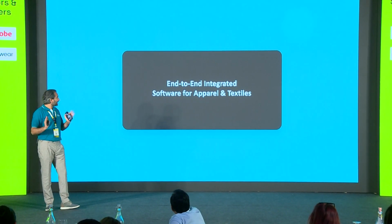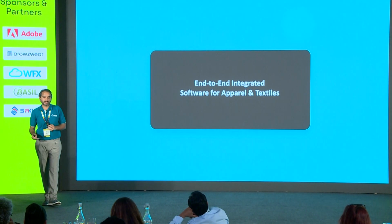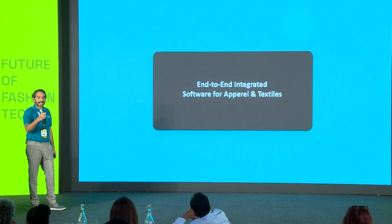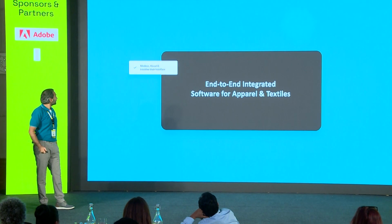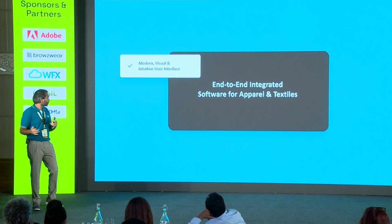We provide end-to-end integrated software for apparel and textiles. So we don't just try and solve one pinpointed piece of the puzzle. We try and give people an entire digital platform, a landscape and IT backbone of their company, so they can build on top from there and create visibility and create decision making and automation within the actual organization.